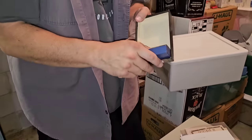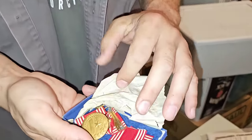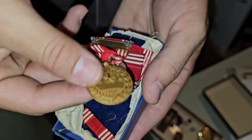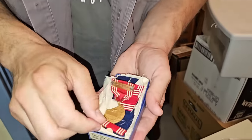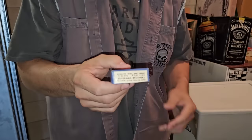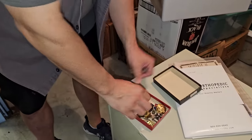Let's find out what's in this little mini box here. Whoa. Oh my gosh. Here we go. Medal for good conduct. George, how many of these have you ever gotten awarded? That's what I thought. I lost count. So there's a medal for good conduct right there. That's cool. What's it say here? That says Silverman Brothers. Silver Scam Brothers? I hope it's not related to Silver Scam.